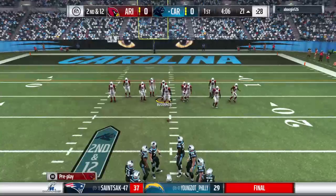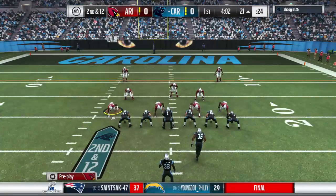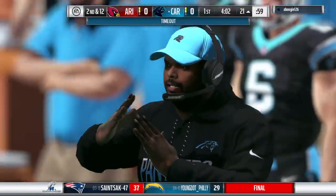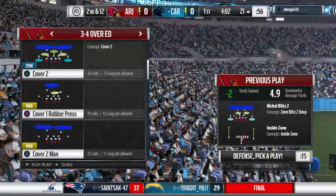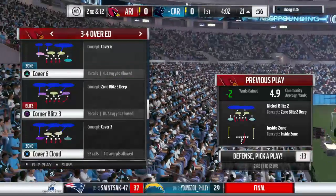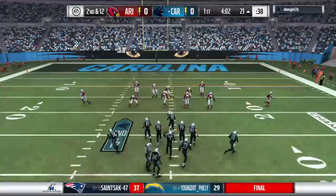Looks like the defense in press coverage here. And now Newton not liking the play call. He's going to take a timeout. They'll have 2 remaining as we step aside here in this first quarter. Offense walks to the line for play number 7 of the drive.